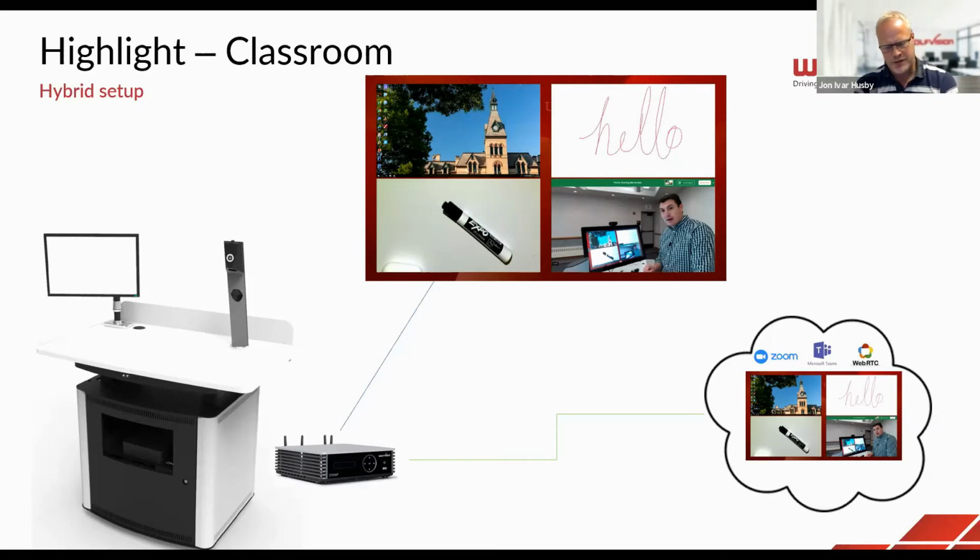Because the old way you usually did it was to have a camera up in a corner, recording a teacher standing and writing on a whiteboard surface hanging on the wall, which pretty much made it impossible to read what was written. The students sitting at home were not able to participate in what was discussed and written. So this was quite a massive change in how they started to work, using these visualizers in these hybrid solutions with people sitting at home.